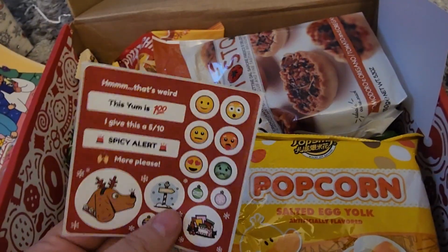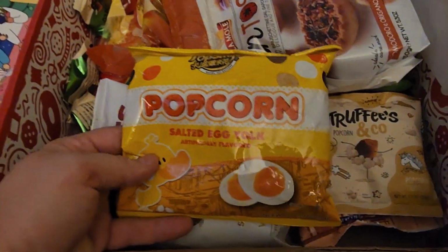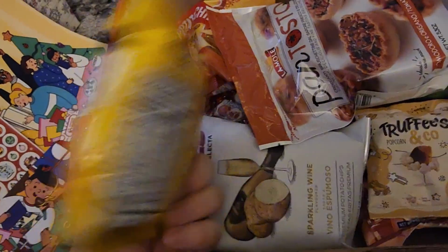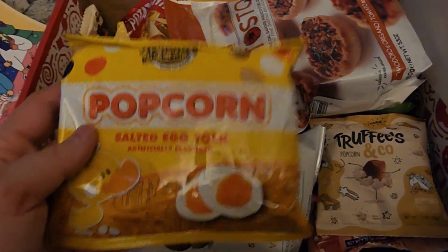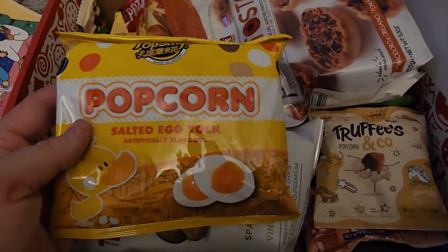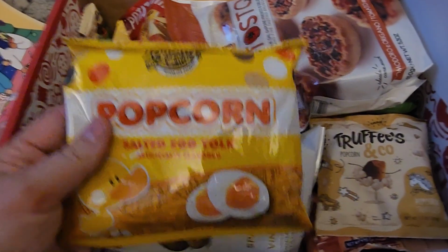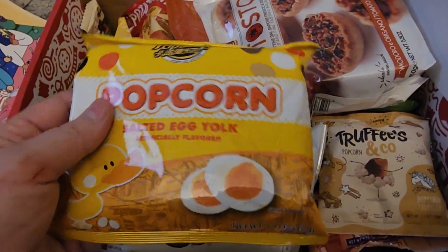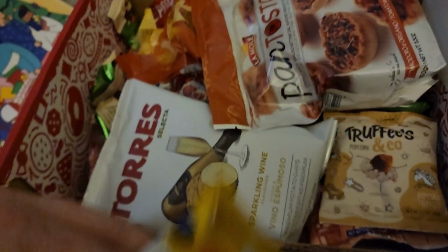Cool. Tons of little stickers. Salted egg yolk popcorn. I've had this before. I think this is the 3rd box I've got this in, maybe the 4th. It's very rich, just imagine a creamy mouthfeel after you eat popcorn. It's definitely got the fat in there from the egg yolk, but it still tastes like popcorn, which is kind of crazy.